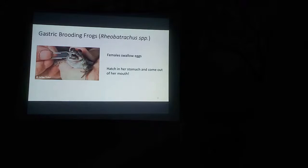inside its mother's mouth. And what's pretty cool about this is that normally when you eat food, there is acid that gets secreted in your stomach that helps you digest the food, right? And that would be really harmful to these developing eggs. And so these mothers will actually not produce that acid, and they will not eat for the whole period of time that they're, I guess, pregnant, you could say. And then they'll start eating again after the frogs all come out of her mouth.